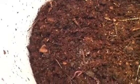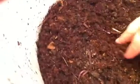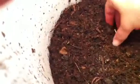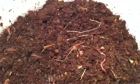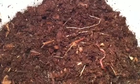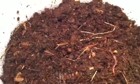So there's a few worms still on top, but you'll see in just a second, I'm just going to leave it here, that they're going to start kind of burrowing down. Some of the bigger worms take their time, but the little ones, like I put a couple little ones, here's one that's real active. So I'm going to put it on top and show you real quick how quickly it will go down. See, it's already starting to go down. So they should quickly go down and they should stay down.